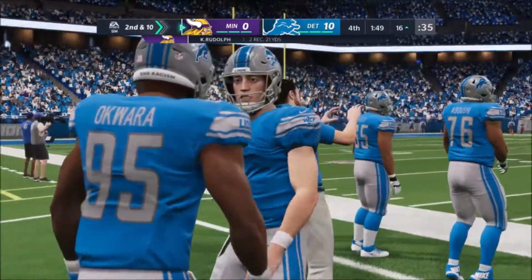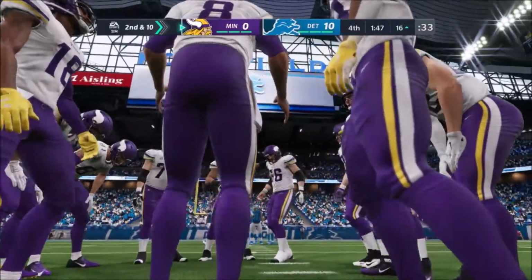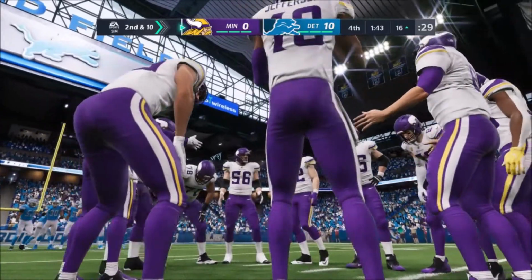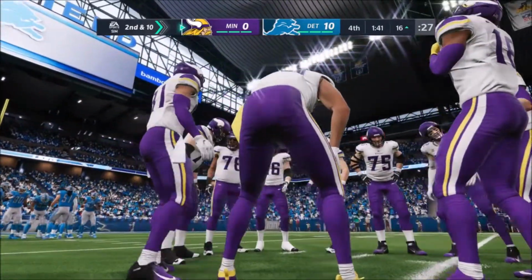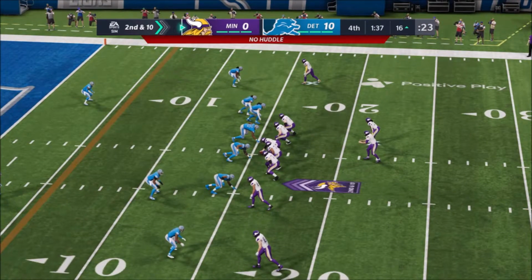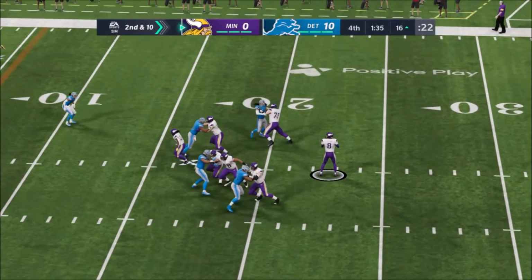Well, that was a simple throw and catch, but even with that completion, 0 yards gained, so they're behind schedule on down and distance. I think they were hoping to get it to him. He could make a man or two miss, but that window closed quickly. Cousins trying to get his guys up to the line of scrimmage quickly.